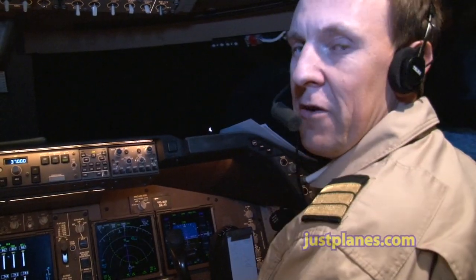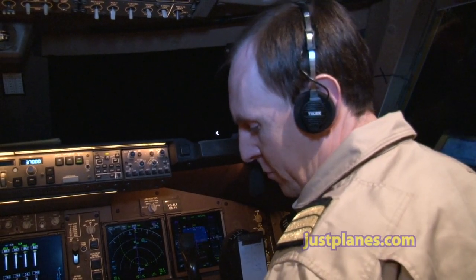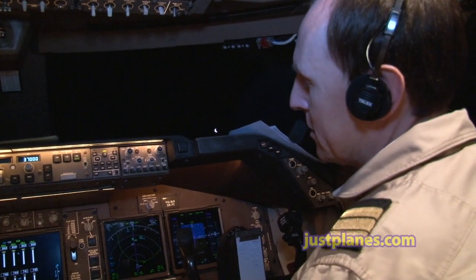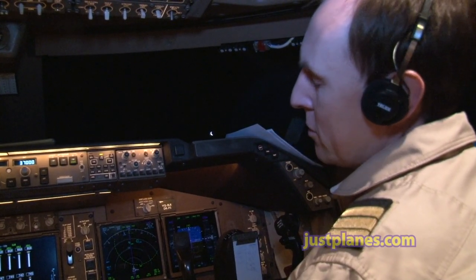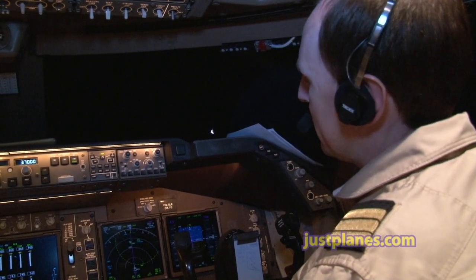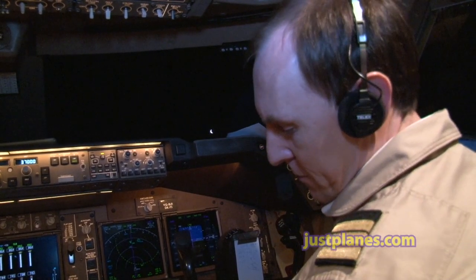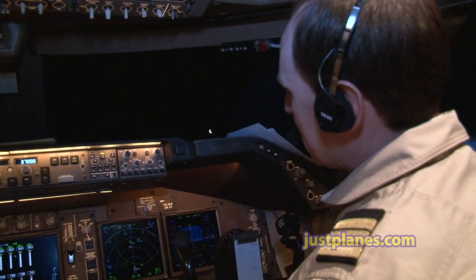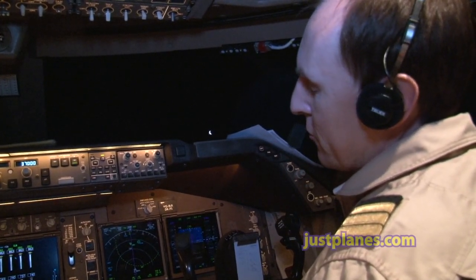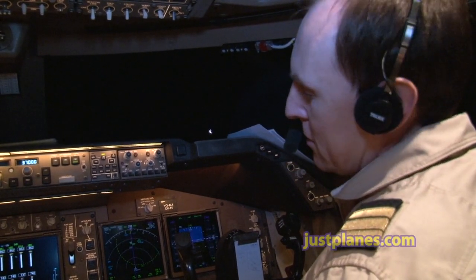So we are flying on the latest version of the Boeing 747 series, the Boeing 747-8. And also in Airbridge Cargo we have 747-400 airplanes. And this airplane, as compared with the 747-400, has some improvements and differences.